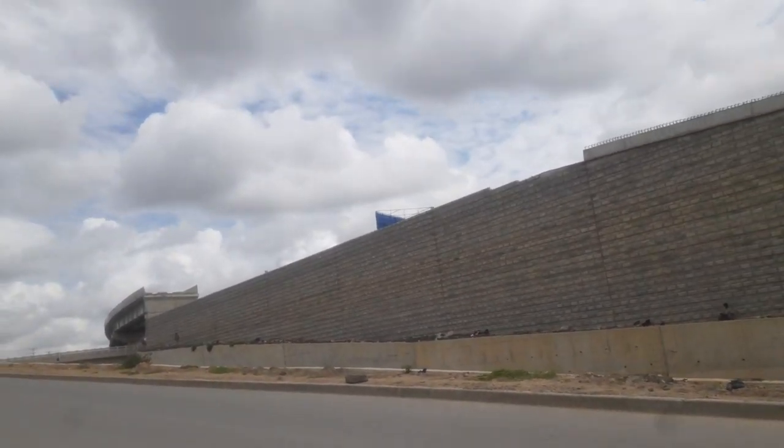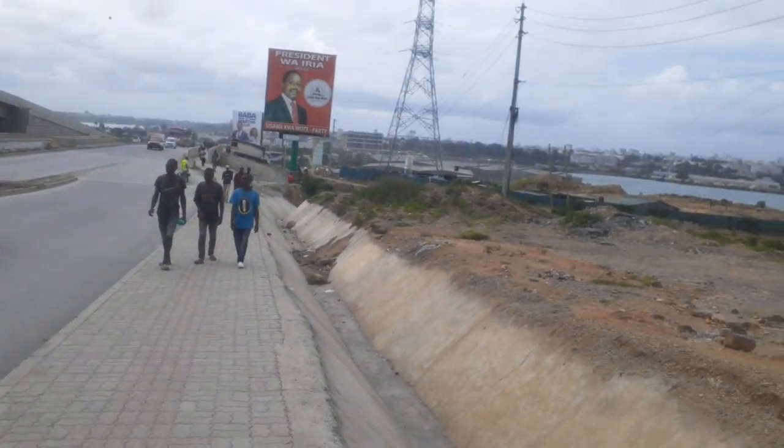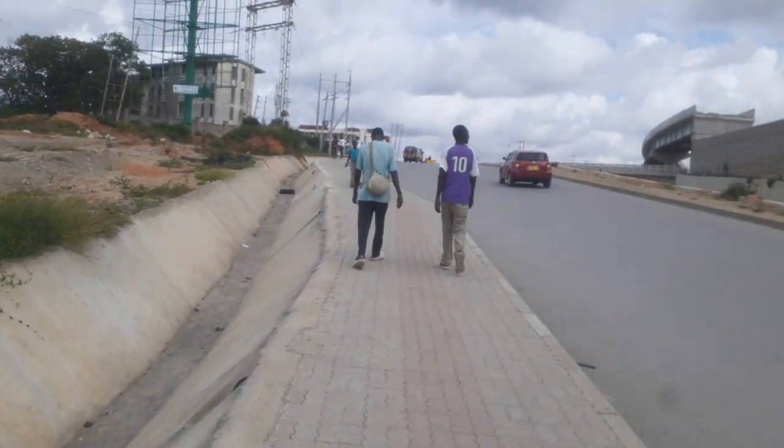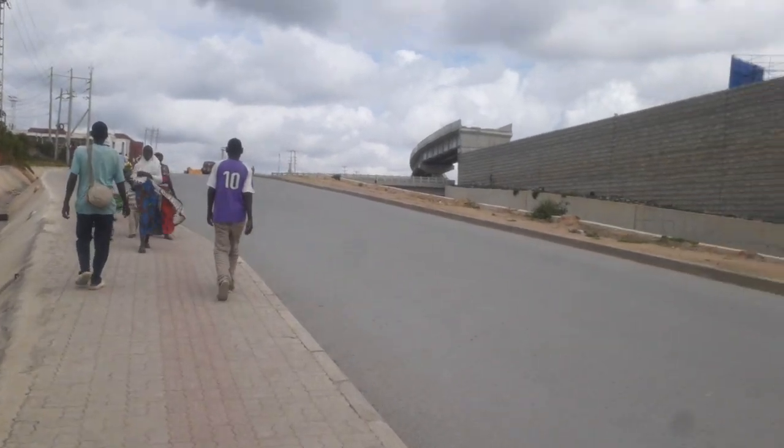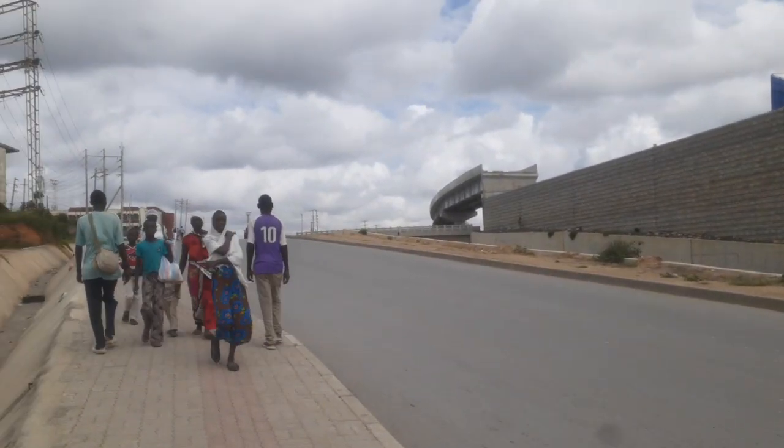And one of the best things I love is the drainage. See the drainage? This is the drainage, guys. So there's no flooding of the road.